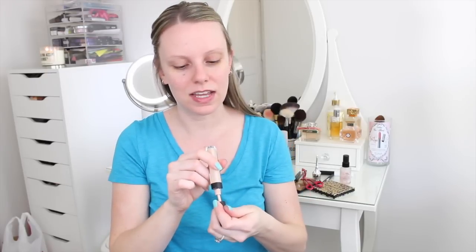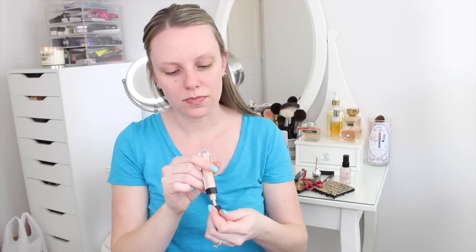I bought this like a long time ago. In fact, it is way expired. Like, I definitely need to get rid of this. There's no dates on the bottom. I think you're supposed to get rid of it after 6 months. Sometimes it'll tell you, but this one doesn't.